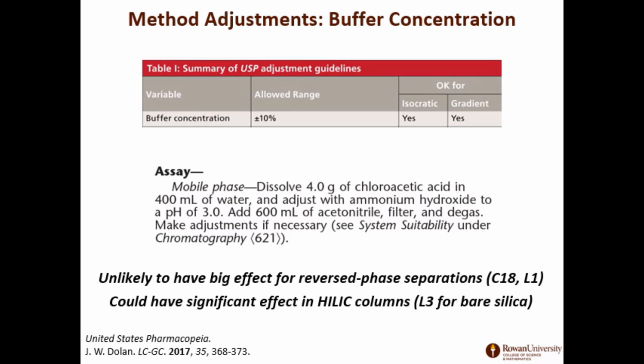So many published monographs call for columns in the L1 category. We'll talk a little bit later today about the various column categories. But C18 falls broadly under L1, and the buffer concentration itself probably isn't going to have too big of an effect for most reverse phase separations, especially if we're talking about separation of these neutral compounds. However, for L3 classification separations, which here are bare silica, so it would operate under generally a HILIC type separation, there you might see some kind of change because buffer concentration can play a big role in the way a HILIC separation is performed and what effects we see on retention. So that is one thing to watch for, is what column is it calling for in terms of this mobile phase preparation method adjustment that's allowable.